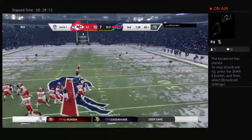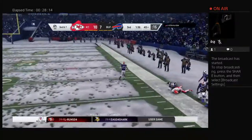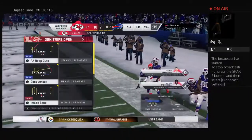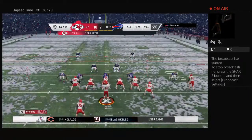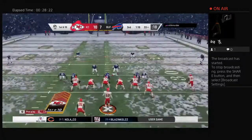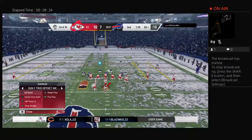Allen off the play fake. He is going to find Hill here. His first catch of this wild card game, and it's good for a first down. Allen now 6 for 6 since coming back out of the locker room. It's 1st and 10.